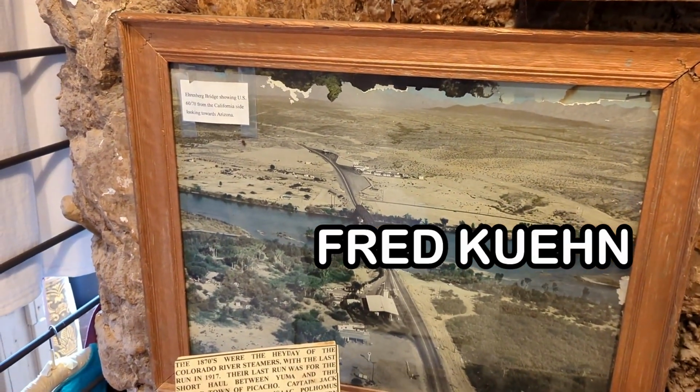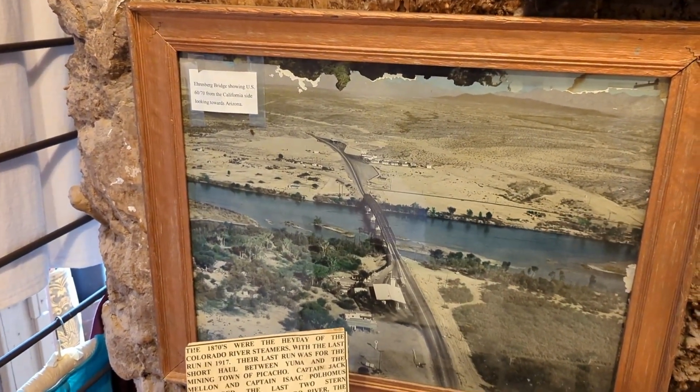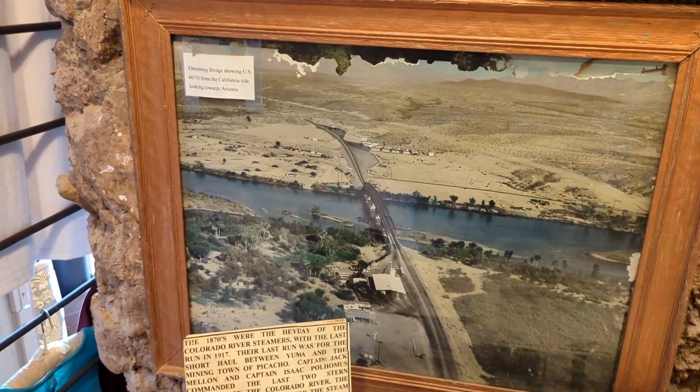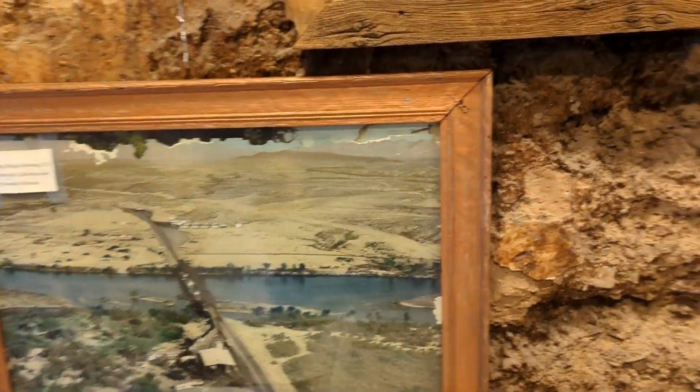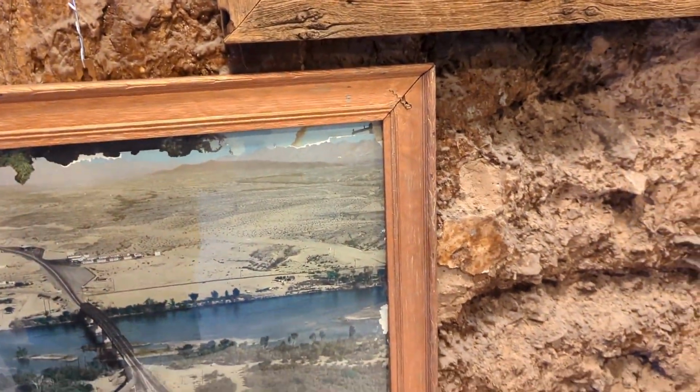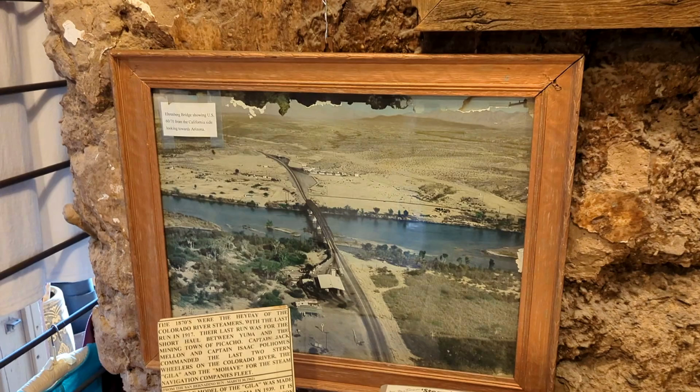Here we have the Kuhn family. I have old signs of the Kuhn store. Everybody always says it with a Q, but it's Kuhn. And there's the old sign. This is like the old I-10 here. This was how you had to go to get into California.